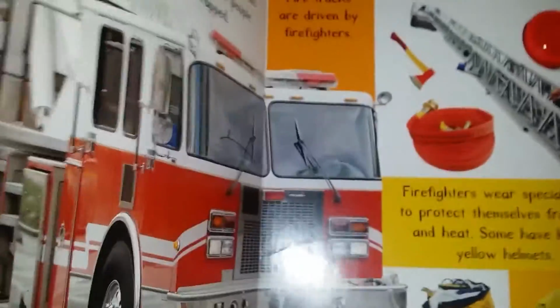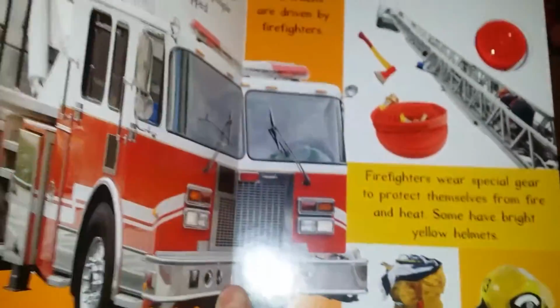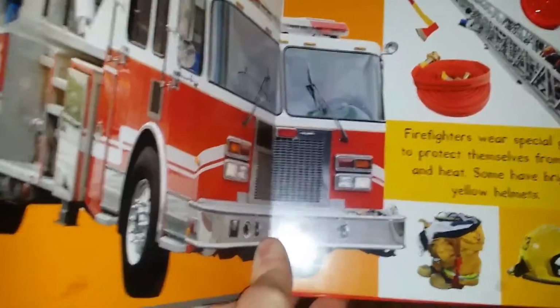Fire trucks are driven by firefighters. Firefighters wear special gear to protect themselves from fire and heat. Some have bright yellow helmets.